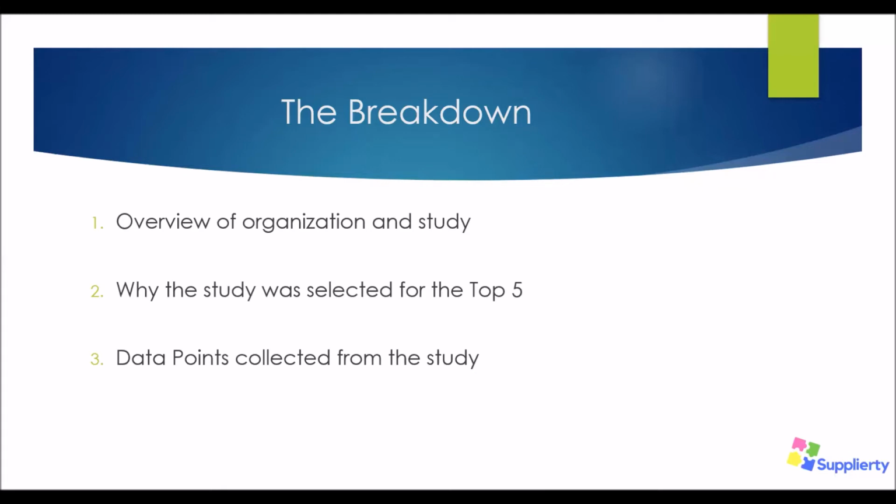Is it an annual study? Is it a one-time off? Things like that. Why the study was selected for the top 5. I do, again, explain why I selected the ones that were selected, so you will understand exactly why they are included in this list. And then lastly, data points collected from the study.